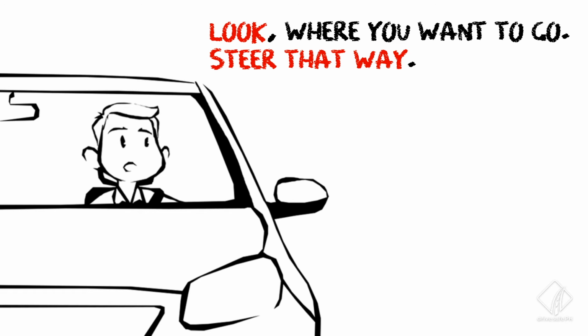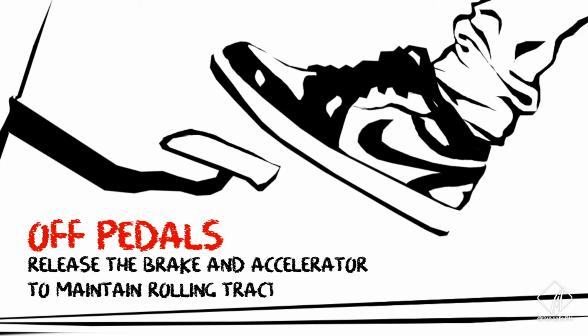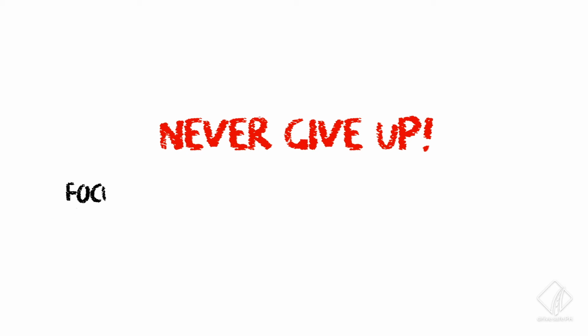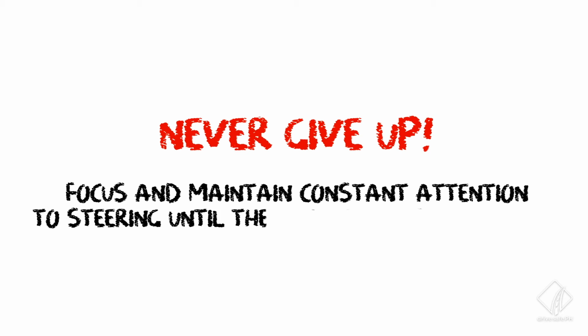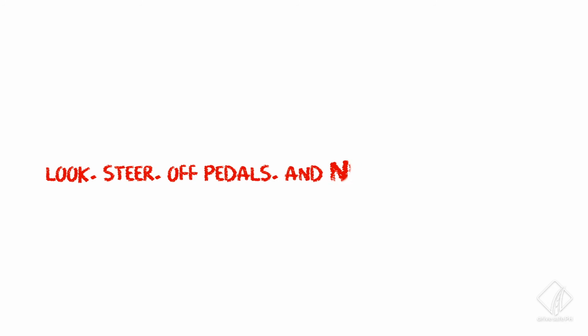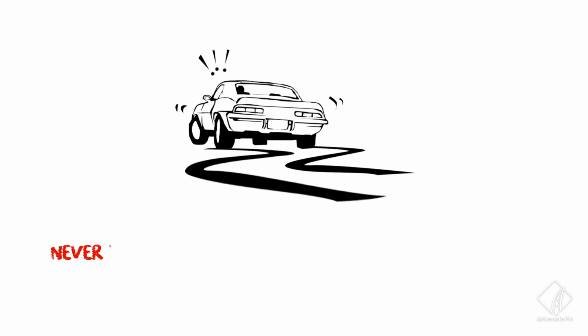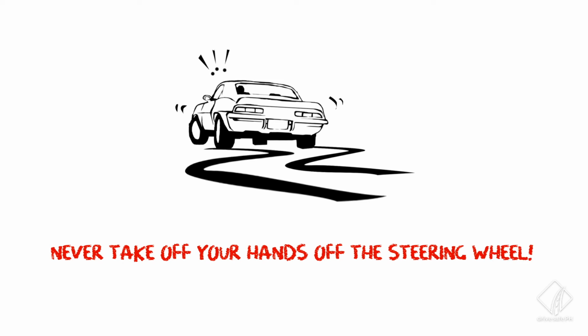Look where you want to go. Steer that way. Off pedals. Release the brake and accelerator to maintain rolling traction. Lastly, never give up. Focus and maintain constant attention to steering until the vehicle is under control. Look, steer, off pedals, and never give up. Reminder, when we experience skid and traction loss, never take your hands off the steering wheel.